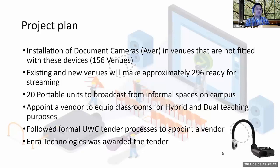So just quickly, our project plan: we identified 156 venues. This is after the 140 that already have cameras in them. We are now looking at over 296 venues being ready for streaming once the project concludes. And we will have an additional 20 portable units that you can come and rent from the AVS office, and you can then even facilitate this online teaching from your informal spaces, your boardrooms, your office, and so forth.